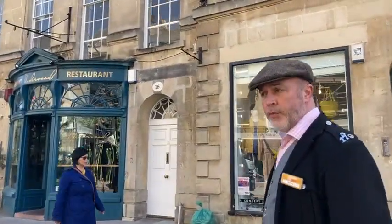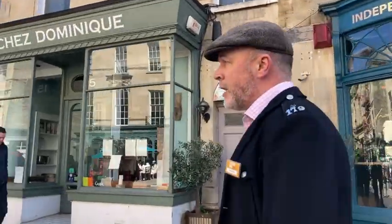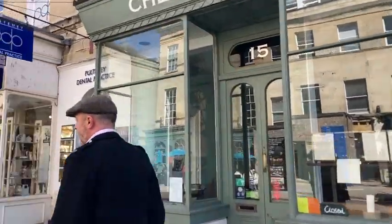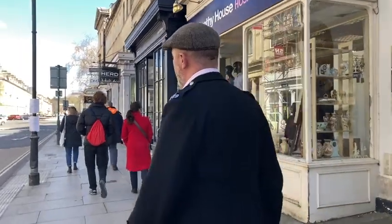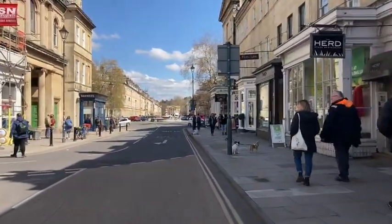Now, coming onto the other side of the bridge, we're back on dry land. And along here, we do have a number of independent restaurants. But actually, coming up ahead of us is the end of Great Pulteney Street. Now, we're not going to go as far as Great Pulteney Street today. We'll cover that on another tour.